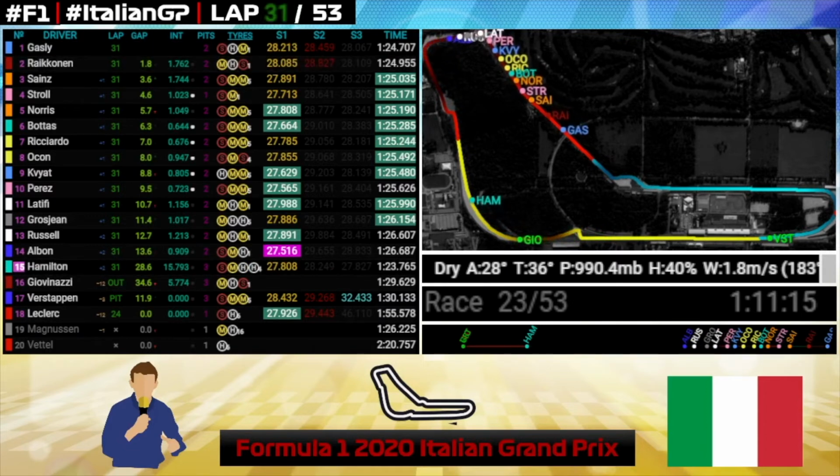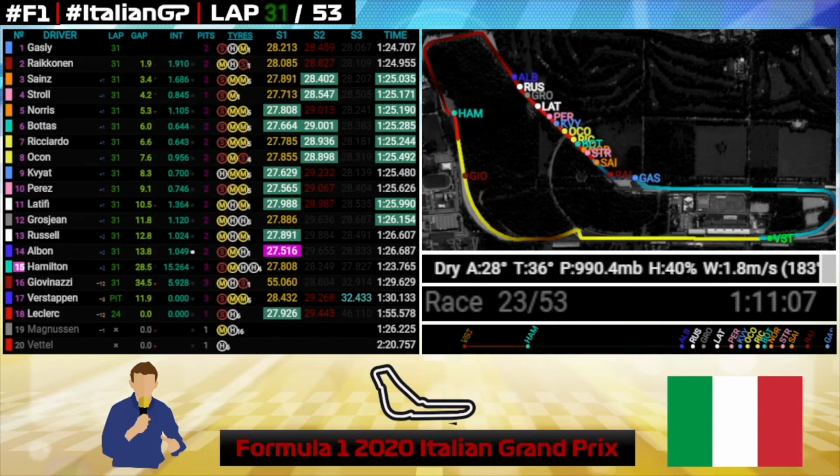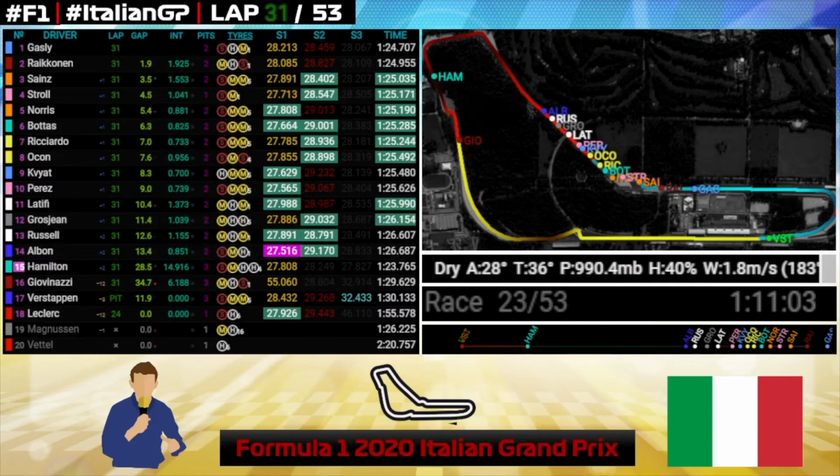And I don't think that's going to happen either. Red Bull are out, so that's Verstappen out. So it's now all lying on Bottas to close in on the championship hunt for this 2020 season. 28 seconds to Gasly, the race leader. But Albon, as you say, has got 13 seconds to Albon, but 28 to Gasly.